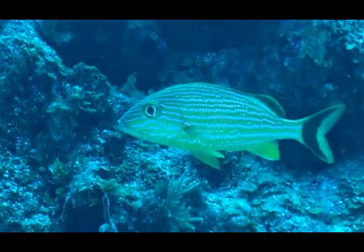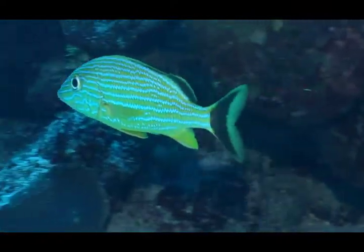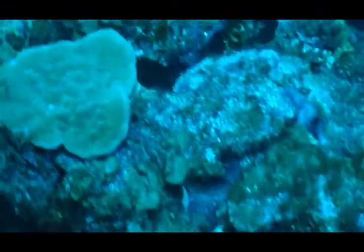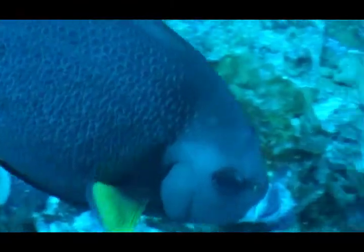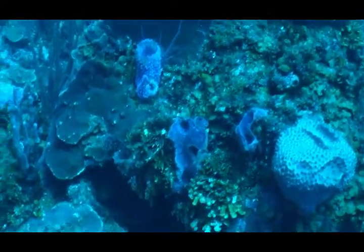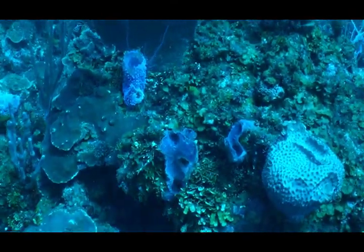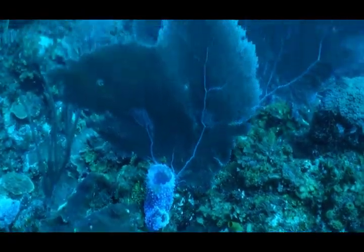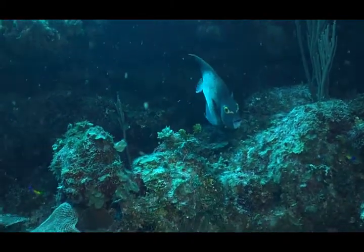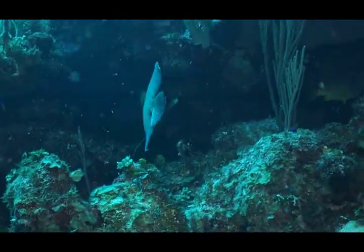As we move away from the boat, we start seeing other kinds of sea life, like this blue striped grunt. And another blue tang. And although you can't really tell from this video, the corals and sponges are really beautiful down here. This tube sponge is almost a fluorescent purple. This French angelfish is so beautiful. If you look closely, you can see some purple and yellow basslets too.